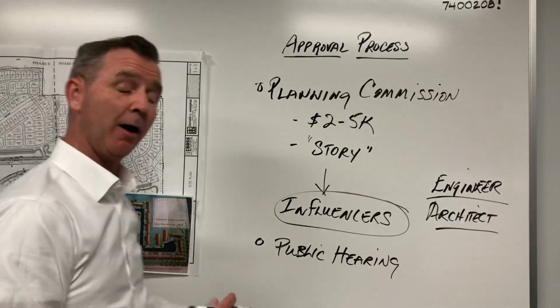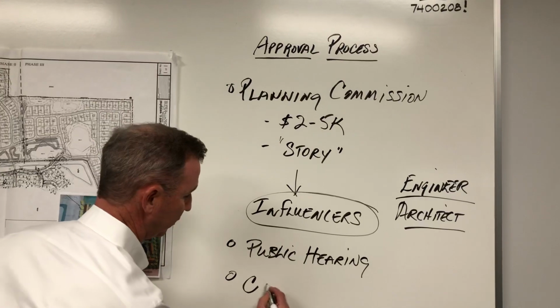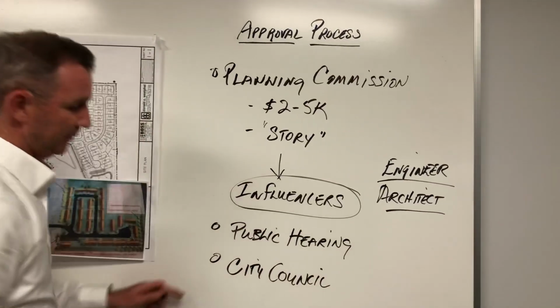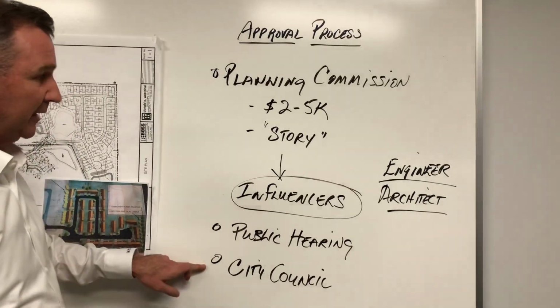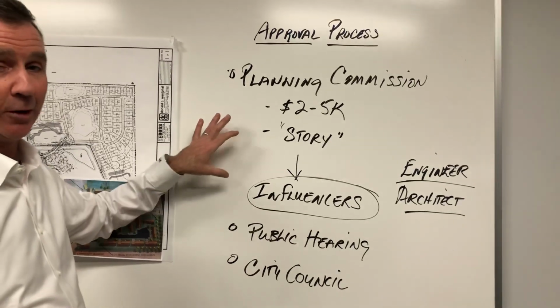Let's assume you go to your public hearing and you get a thumbs up from your local Planning Commission. Now, more than likely, you're going to be going to a city council, or this might be not at the city level, but at the county level as well. This second step typically is not nearly as difficult as this one. This is where you're going to spend your money. This is where you're going to spend your time.